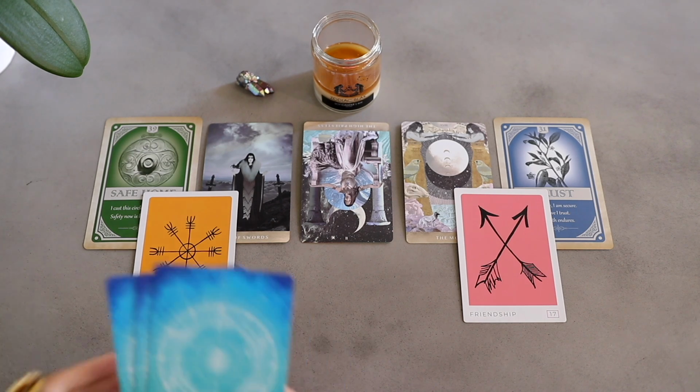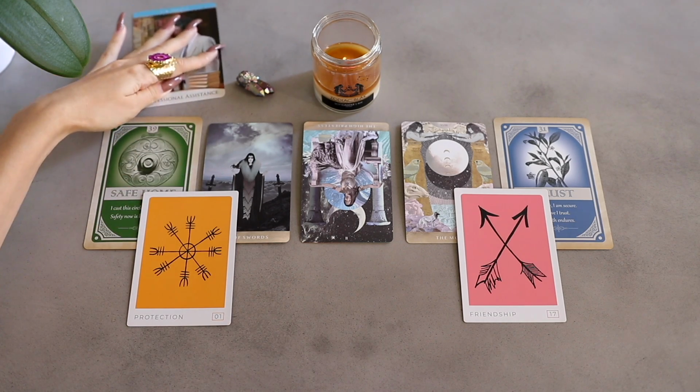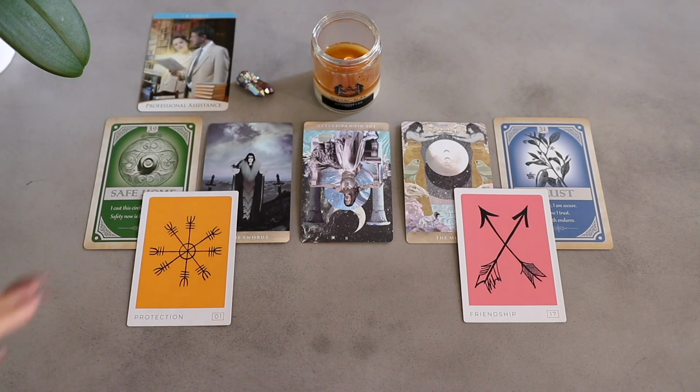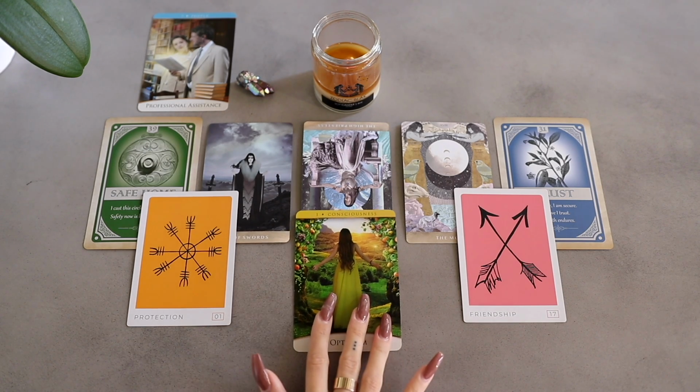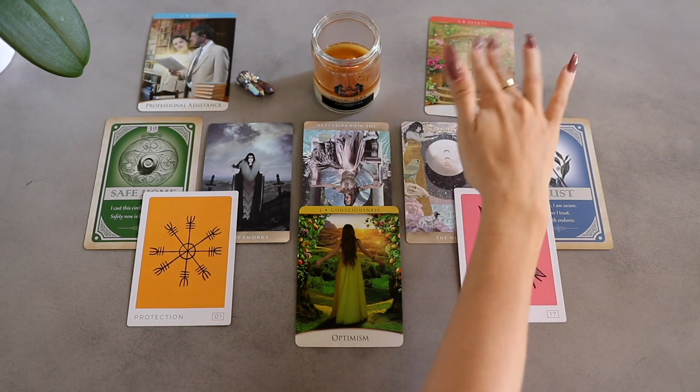The next three cards that we have, let's see what we have here. We have professional assistance. We're going to put this card up here. Then we also have optimism. That's a really powerful card to be coming up here. And then we also have travel. Okay, very fun.